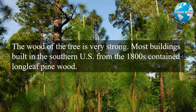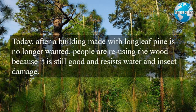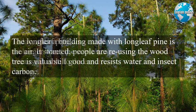The wood of the tree is very strong. Most buildings built in the southern U.S. from the 1800s contained longleaf pine wood. Today, after a building made with longleaf pine is no longer wanted, people are reusing the wood because it is still good and resists water and insect damage.